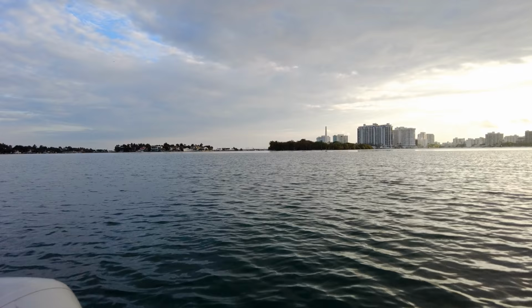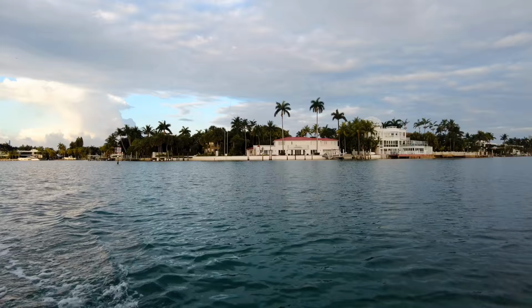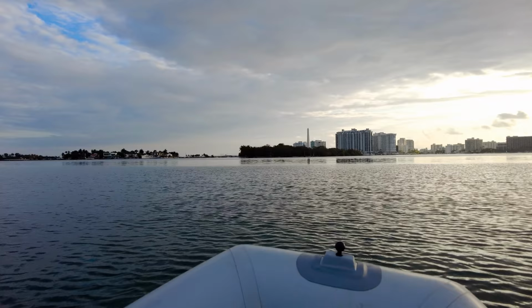Look at the birds in the background. All right, so we're getting close to this island here. Now this is kind of like the area where all these tour boats will pass through. And that property over there in the distance is the Frost property that I was telling you guys about. It's definitely the biggest property in all of these islands. So it's worth a lot of money because of that reason.